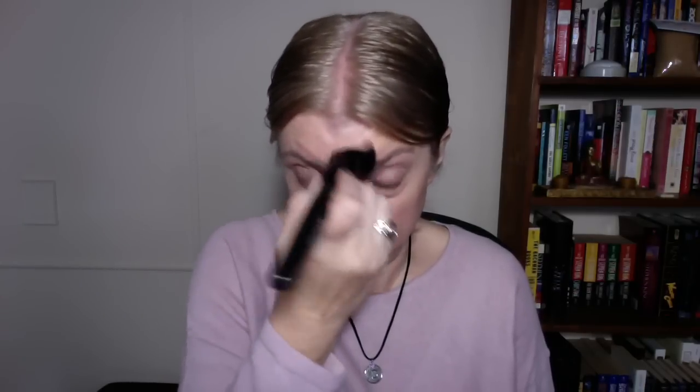Okay, this is an e.l.f. powder brush, and I'm just going to swirl that in the foundation. This is just going to give me a little bit more coverage, because just the BB cream on its own doesn't really cut it for me.